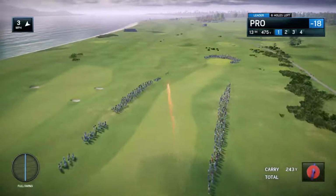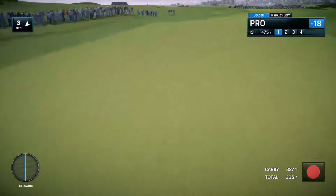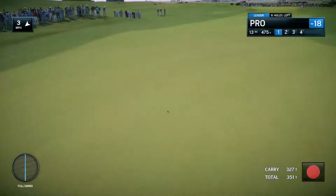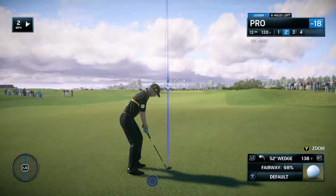That appeared to be a good strike right there, Frank. Oh, good. It's just towering. Look at that hanging in the sky. That's in the fairway. Setting up for an approach shot here.